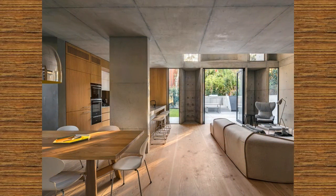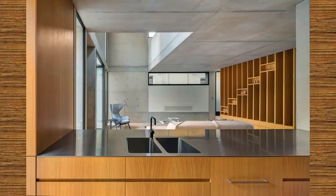Transport of concrete was from the Hanson site in Glebe, less than 2 kilometers from the site. The house is designed and constructed for longevity. Aside from the materiality, the use of narrow openings with deep reveals to the rear western facade aids in reducing direct sun in the summer months.